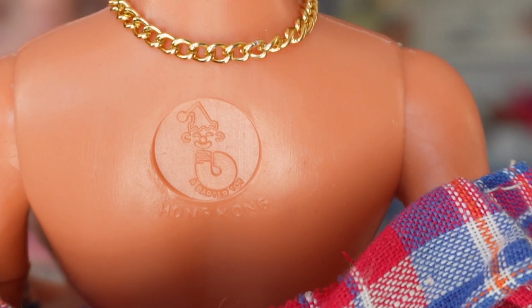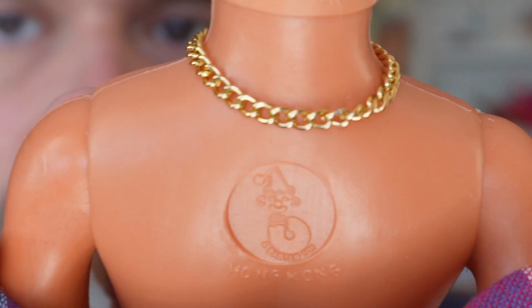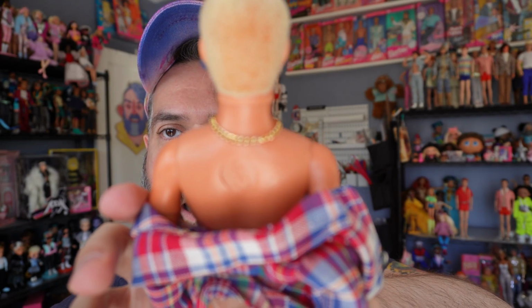And then I don't know if his feet are articulated, but I will let you know if I ever take his shoes off. I really am concerned about fully disrobing him, because the last thing I want to do is take his shoe off and break the foot off or something. So I'm gonna play it safe just because he is a very important doll to me. On his back, there's a little embossing that says a barter toy. So I don't know if that is the actual company that made him in Hong Kong.